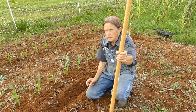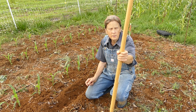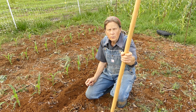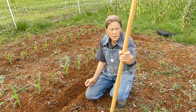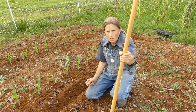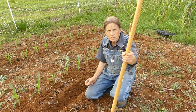This is the 2nd year, I think, the 2nd season we have been basically no-till in the garden. Before that, we used a lot of mulch and a lot of other techniques, and we managed, and we had nice gardens, but overall it did not work as well as the no-till garden.